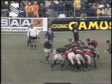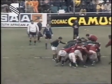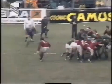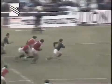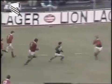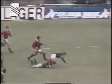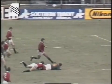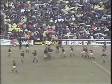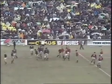Well, a very difficult situation for the Lions. There we have it again. You'll see how Serfontein somehow manages to burst through that melee of players. Now watch how he gets tackled, held in the tackle there. A lovely tackle by Clive Woodward. The ball touches the ground, and welcome relief for the Lions.